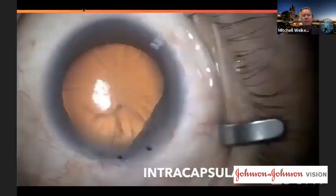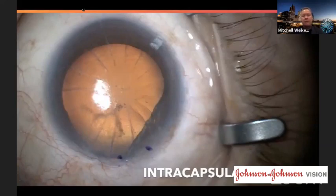So this is a video that I'm going to show. This is a patient who has a 16-cut RK, so he's got an irregular cornea. He also, you can see, has a traumatic iris defect here, as well as a dilated pupil. So this patient elected to go with cataract removal as well as implant of this device.